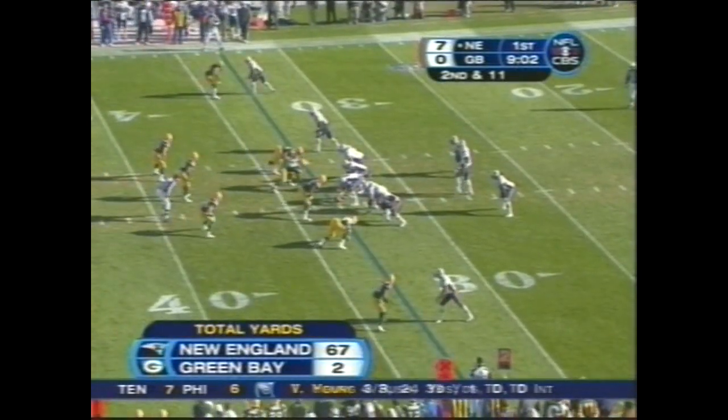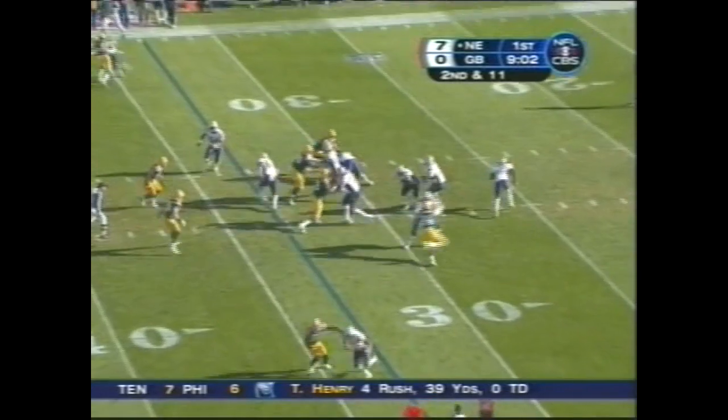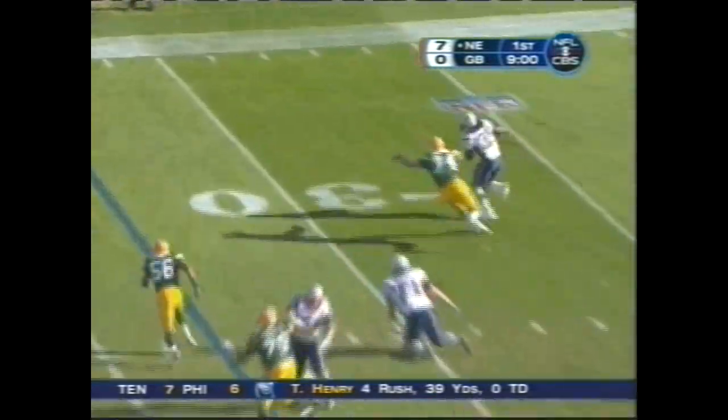This Green Bay defense has registered 31 sacks this year. Brady throws far side of the field, and that is Maroney, and Maroney wrestled out of bounds at about the 35-yard line. Time for another update from New York. Let's go back and check in with JB.